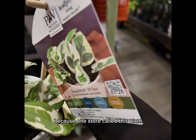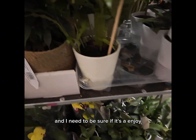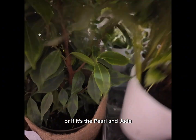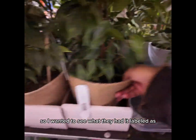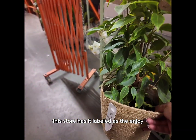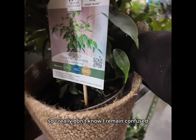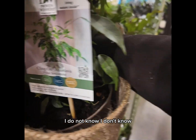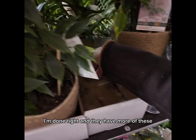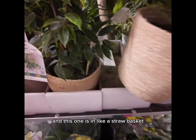And I'm looking to see what else, because I've been having a battle. One store called this plant the Enjoy Pearl and Jade, and I need to be sure if it's an Enjoy or if it's the Pearl and Jade, and I really don't know. So I wanted to see what they had it labeled as. This store has it labeled as the Enjoy, so I really don't know. I remain confused. I'm done.